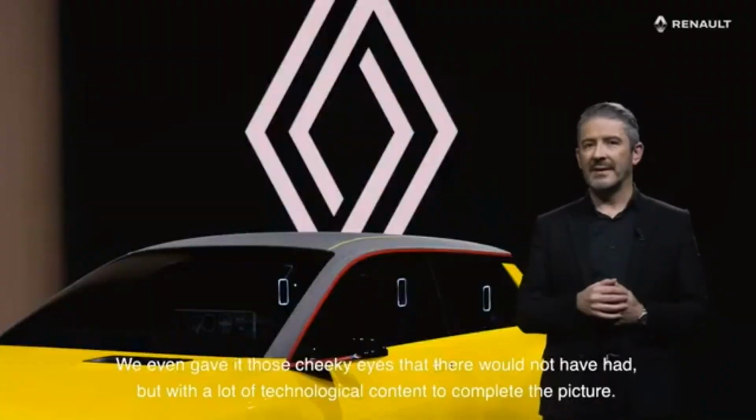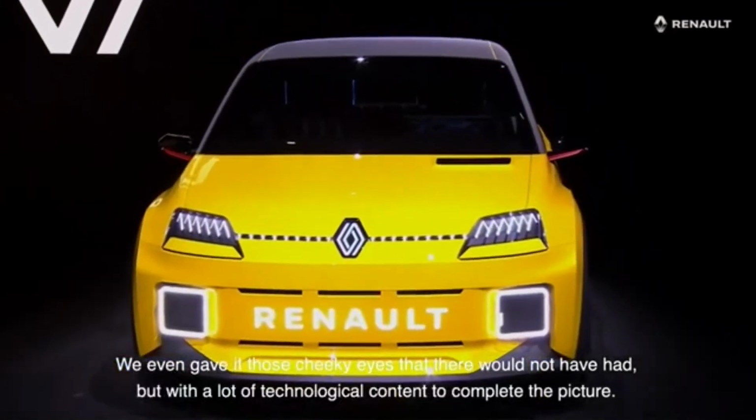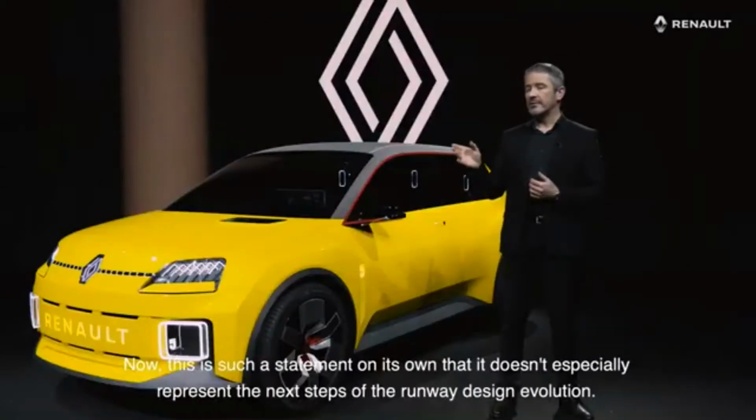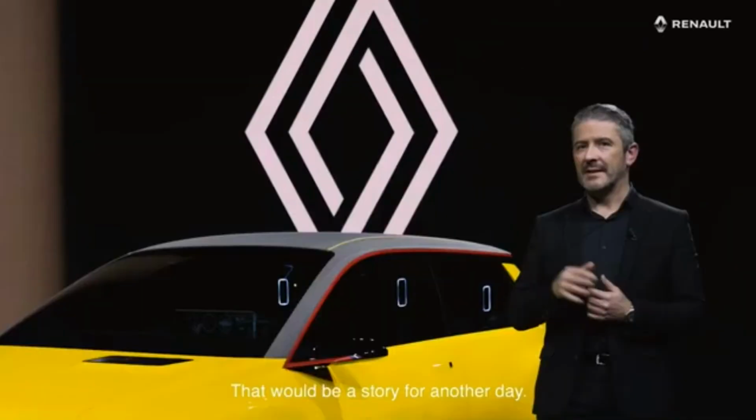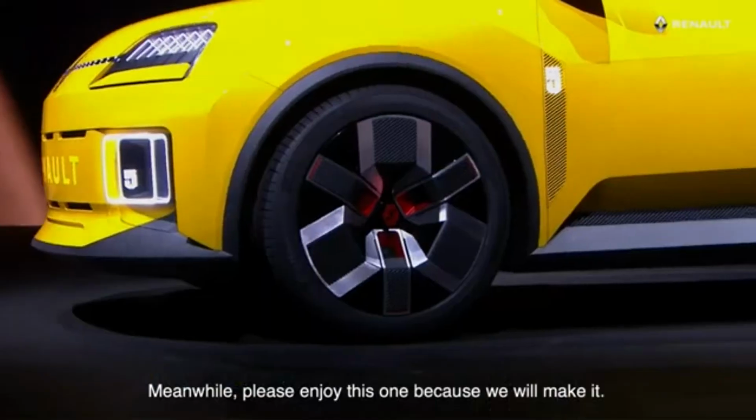We even gave it those cheeky eyes that the Renault 5 had, but with a lot of technological content to complete the picture. Now this is such a statement on its own that it doesn't especially represent the next steps of the Renault design evolution. That will be a story for another day. But meanwhile, please enjoy this one, because we will make it.